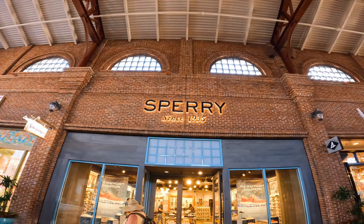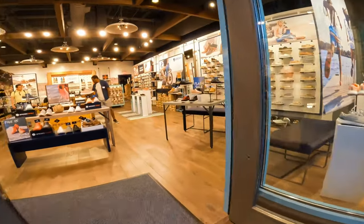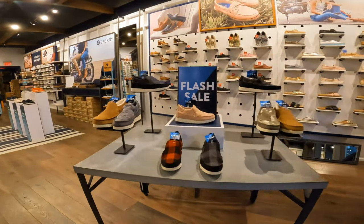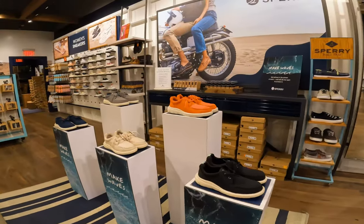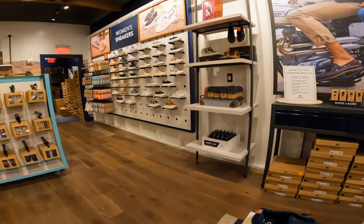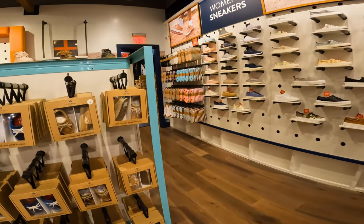For more of a diverse range, there's Sperry, which offers boat shoes, sneakers, loafers, and boots for women, men, and kids. They additionally offer a student, teacher, military, and first responder discount with a 15% savings on all purchases with a valid ID.